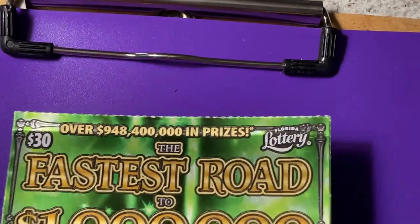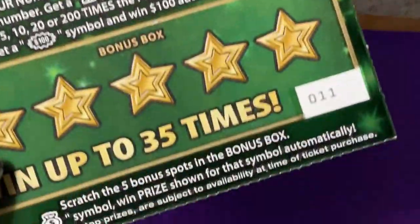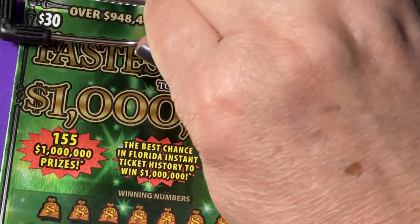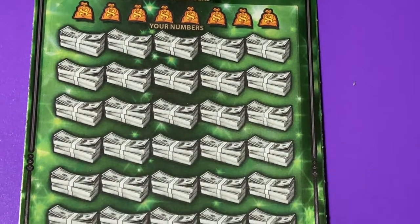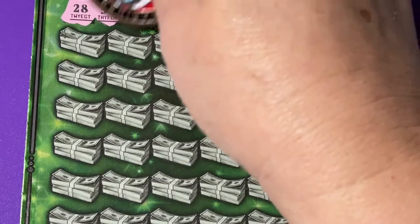I have a few minutes, so I'm gonna rush through. I have Fastest Road to a Million, ticket number 11. Let's get it done. My timer's gonna go off, and then I'll have to get up. Okay.